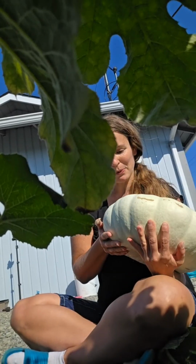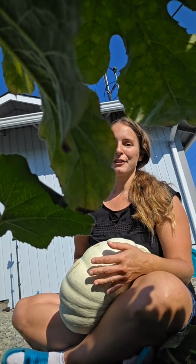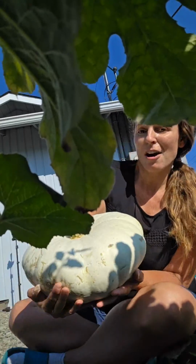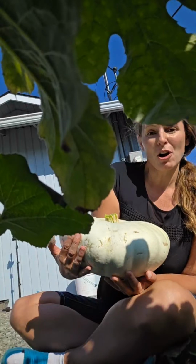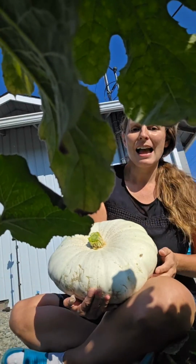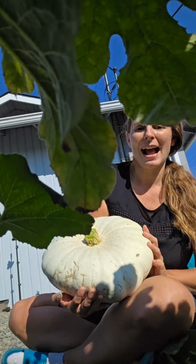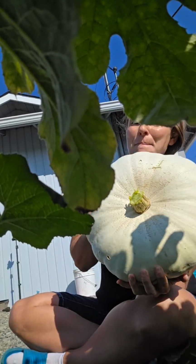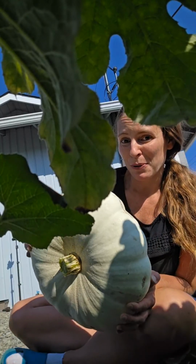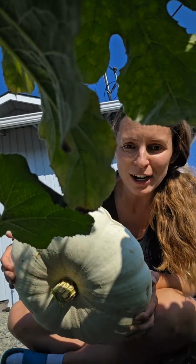I am so impressed with this pumpkin. I grew these at my last house. Didn't realize I had planted them here. I thought these were patty pan squashes, but no, they're actually these Japanese white boar pumpkins. And the ones I grew at my last place weren't even half the size of these. This is amazing. And I give full credit to the sheep manure. The sheep manure is so crazy.